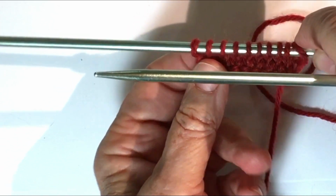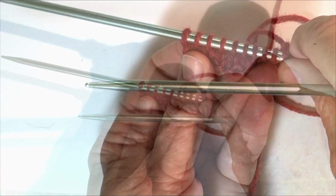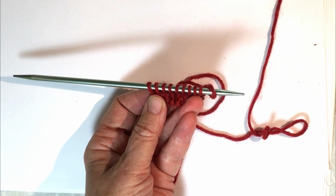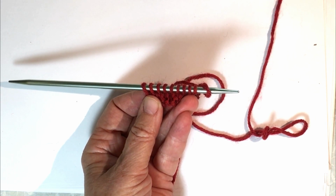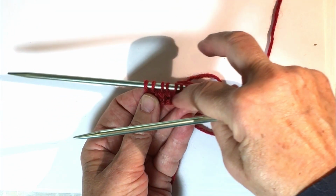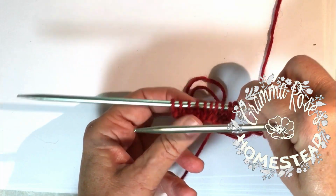And you continue doing that, and you're going to have what's called a stockinette stitch. The stockinette stitch is a series of 2 different stitches. Knit stitches on one side of the fabric, turn the fabric over, purl stitches on the other side of the fabric. And it creates the smooth fabric that we're accustomed to seeing on sweaters and other things like that.